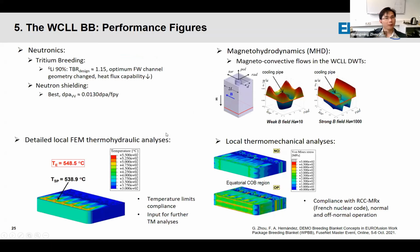For the WCLL, we also have the performance figures for neutronics, thermohydraulics, and thermomechanics, and in particular the MHD effect calculation, which is a key issue for this concept because it uses the liquid metal. Liquid metal in the magnetic environment has this so-called MHD effect.